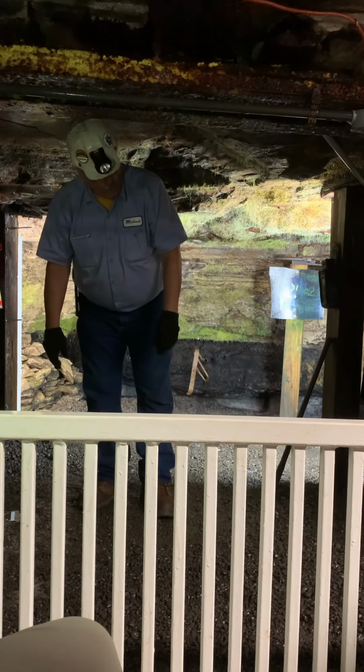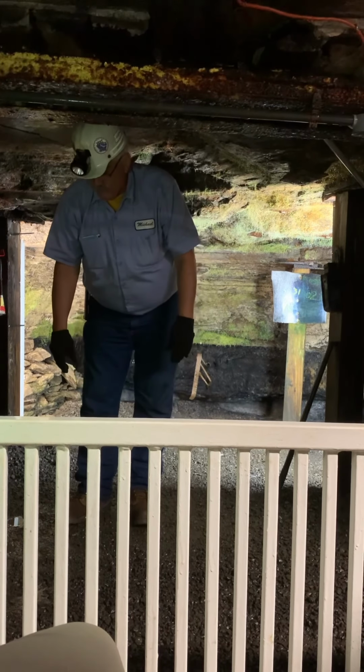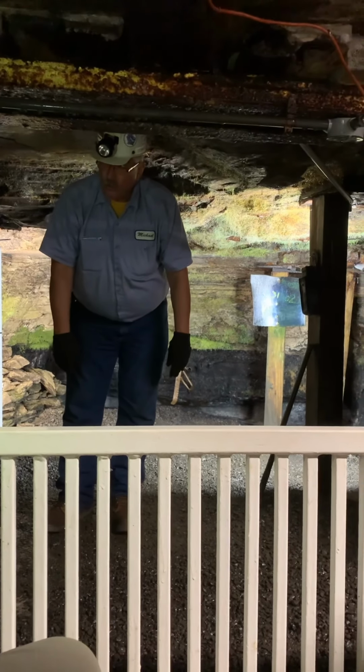Whenever that shot would go off, he'd wait a couple minutes, let the dust and smoke clear, and then back his car in and start loading coal.